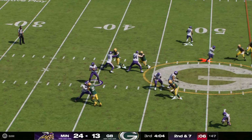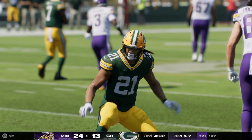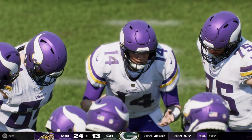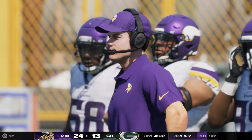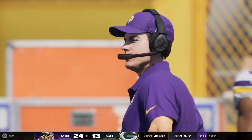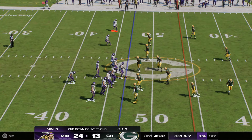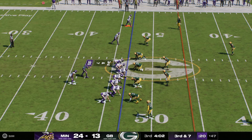To throw is Darnold. His throw incomplete. As a corner, you have to be able to run with guys step for step downfield in man coverage and make up ground quickly in zone. You have to put yourself in position to make plays just like that one we saw there. They head to the line facing a 3rd and 7 following the incompletion on 2nd down.